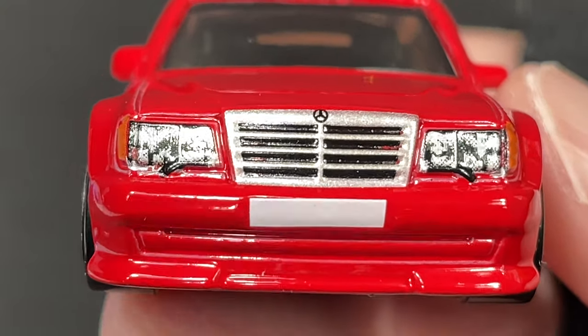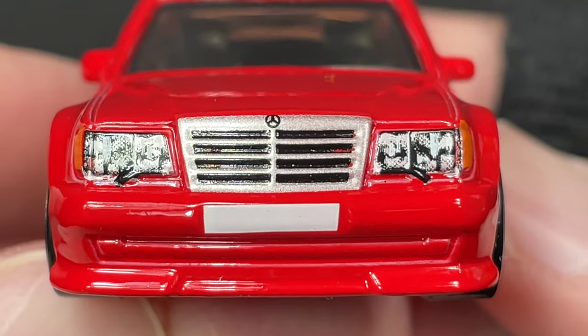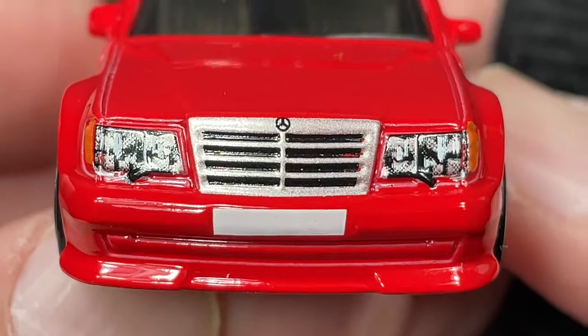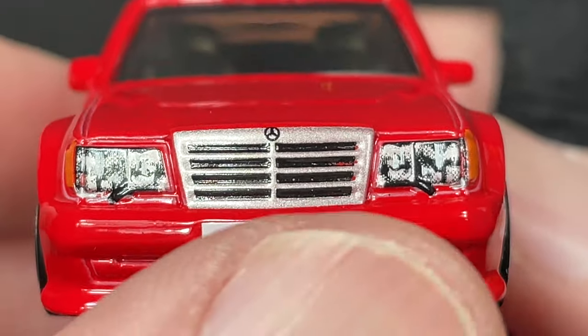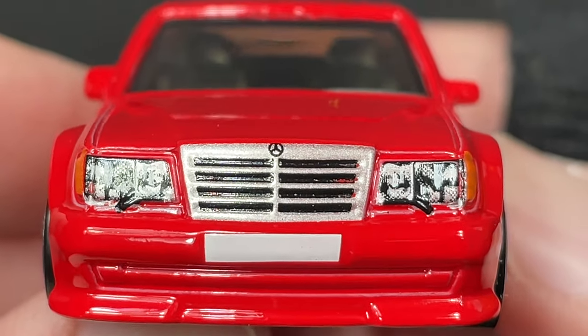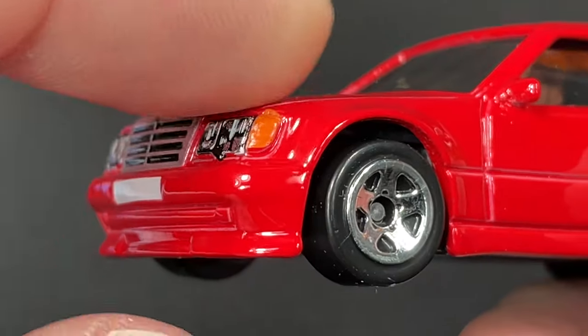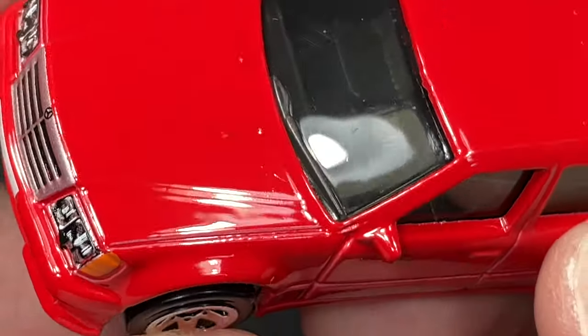Let's look at those details real close. Look at the lights, how good they look. They got little windshield wipers on them. The grill looks beautiful too with the black and the silver. We do have the Mercedes-Benz badge right there. And this looks like a spot for a license plate right in front, but there's no numbers or letters on it. And look at that. Nice spoiler, all die-cast. The die-cast comes all the way down. Beautiful. Nice five spokes in chrome.